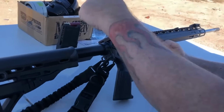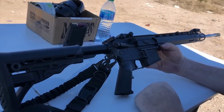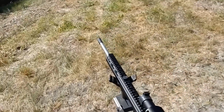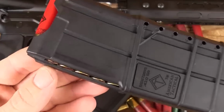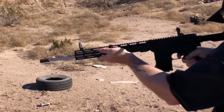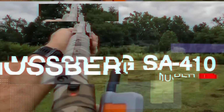Overall, the American Tactical Milsport 410 is a high-quality shotgun that is perfect for small game, large game, home defense, and target shooting. Its lightweight and customizable design make it an excellent option for those who want a versatile firearm that can be used in a wide range of settings. The Milsport 410 is an excellent choice for anyone who wants a reliable and versatile shotgun that can meet a variety of shooting needs. Number 1.